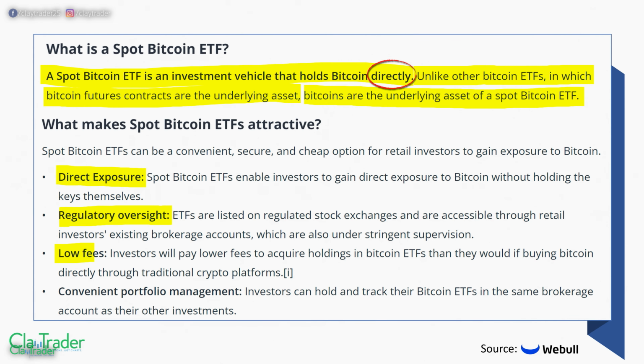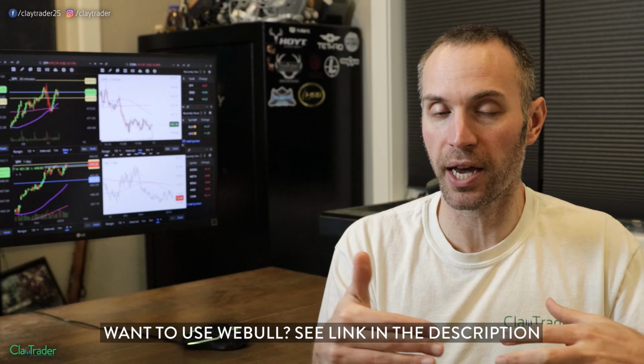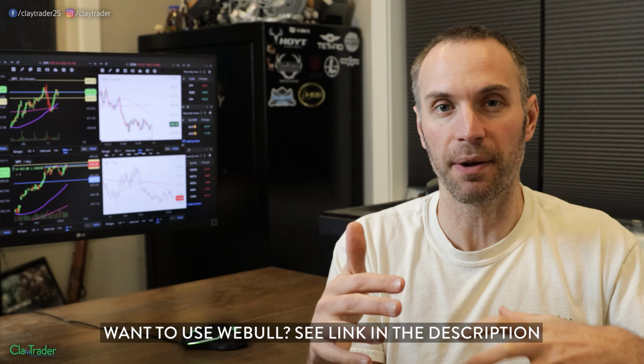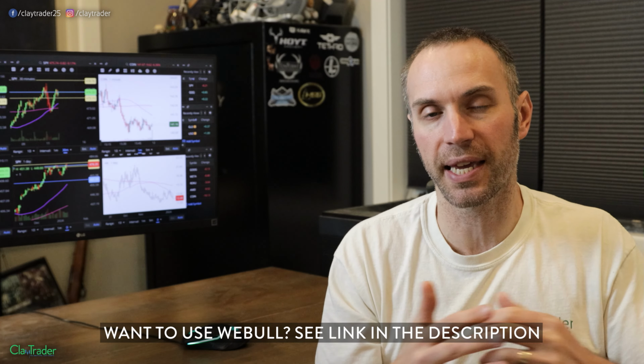And then there's going to be low fees. Now, to be fair, I don't know what you consider low fees are, and they're going to be different from broker to broker, depending on if your broker has commissions or what have you. I'm using Webull as a source for all of this and the information here. So as far as Webull is concerned, who is a broker that will allow you to buy these products, then yeah, they'll have low fees. But does everyone have low fees per your definition of low fees? Obviously, I can't comment on that.